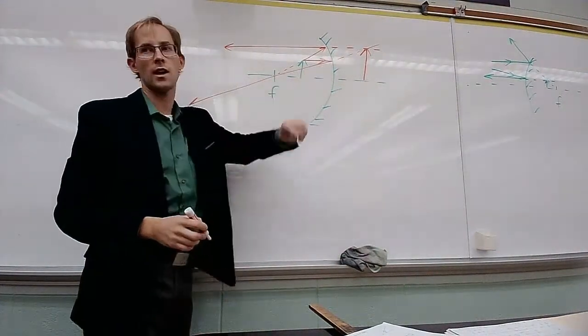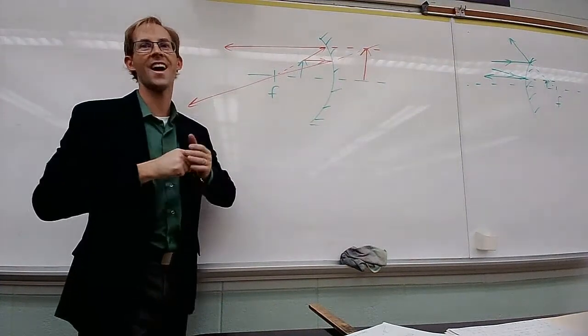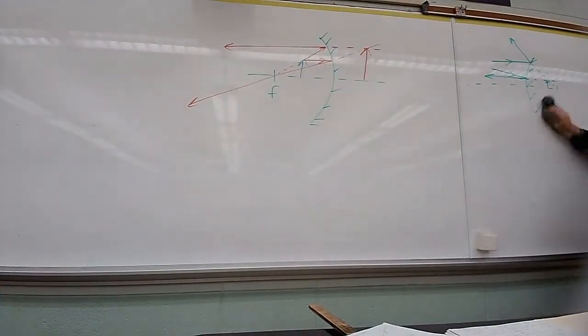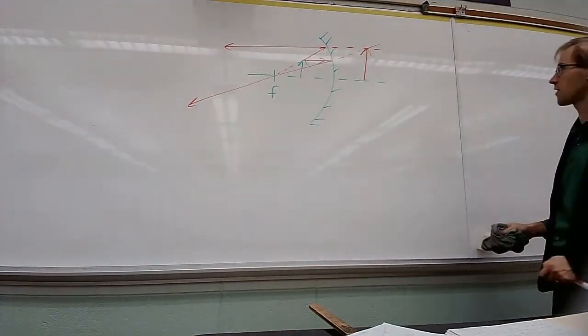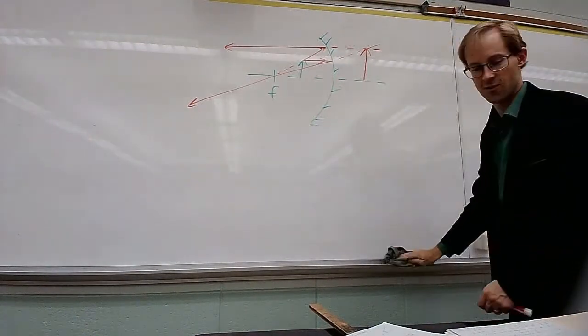Upright, virtual, and bigger. So otherwise, how dare you not use a straight edge? I know, right? I just want to make sure I have enough time to get through the lenses. I think I have enough time to use a straight edge for the lenses, though. That is a good point. Make sure you have a straight edge with you tomorrow. If you don't, I'll have spares, but it's best you get your own.